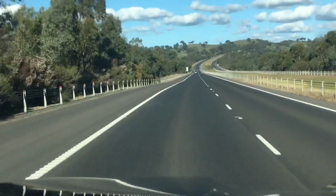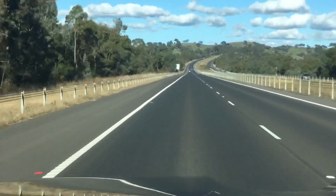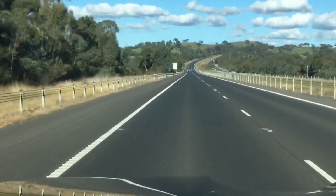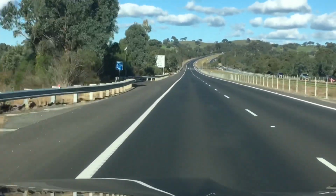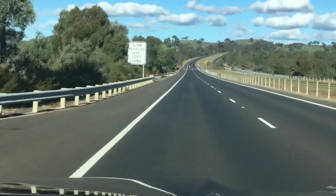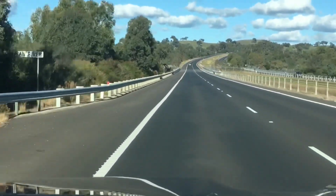Just want to demonstrate for you the transmission in the later Prados since the remap, how they just absolutely stay locked. We've got quite a hill coming up, I don't know if you can see that in the distance. It's one of the usual ones. So let's switch to the other camera and show you what the transmission does.